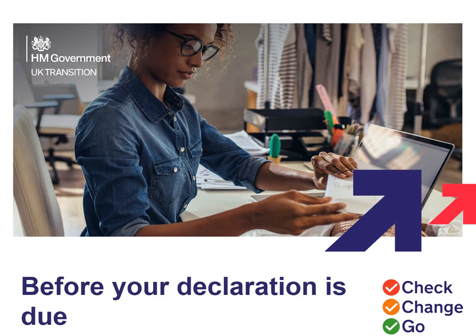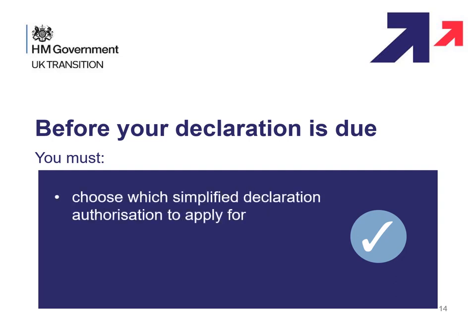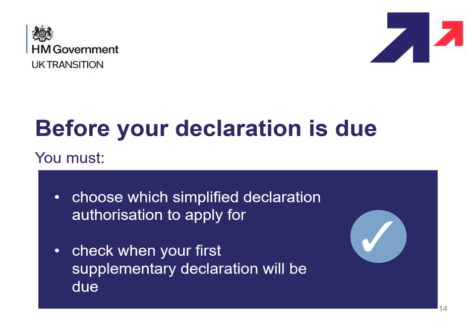Before your declaration is due. Before this supplementary declaration is due, you must choose which simplified declaration authorization to apply for. Check when your first supplementary declaration will be due. For goods imported in 2021 or from the island of Ireland, this is no later than 175 days from the date goods were imported into Great Britain.